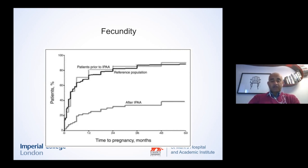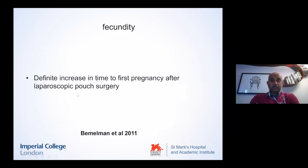But one of the biggest advantages of the keyhole or laparoscopic surgery is that you don't tend to get the adhesions that you get with the open surgery right down in the pelvis area. So the tubes and the ovary are still able to float freely, and therefore we've seen that there has been no difference in the ability to get pregnant after laparoscopic surgery. So these days I advise people, and this has been well documented, that this is not really an issue.